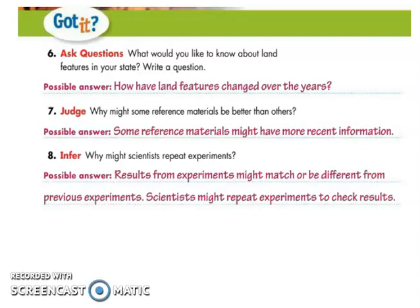Why might some reference materials be better than the others? As I repeat, it depends on your preference. Some materials are really full of information. Some is too wordy without pictures. Some information have illustration and pictures and video. For kids like you, grade 4, information with pictures and videos is more helpful to you because you can understand when you have a visual picture.